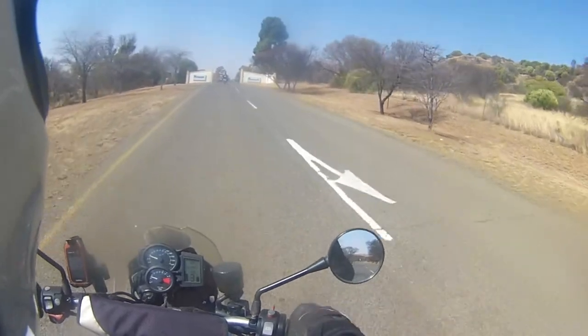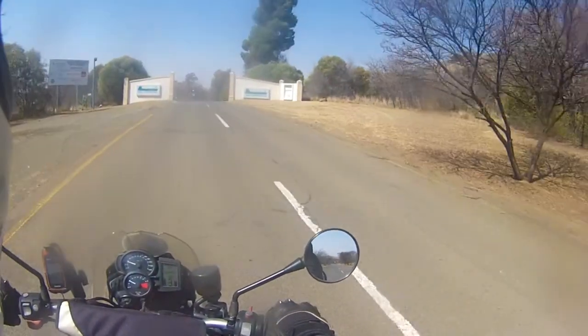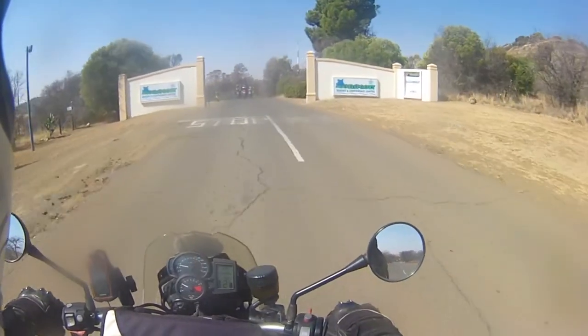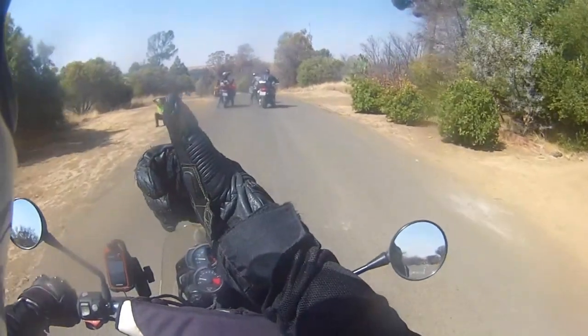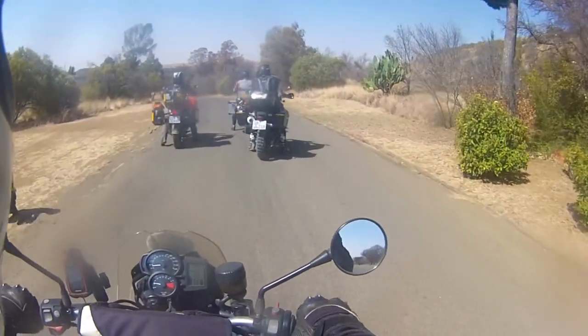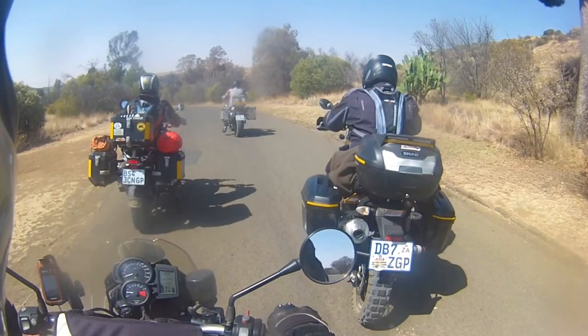After about 7 hours in the saddle, including stops, we arrived at Maselspoort. Did just over 450 to 500 kilometers. There's a cameraman taking photos of all the people entering the area.